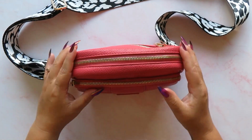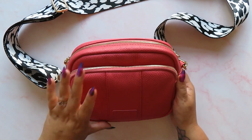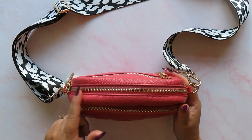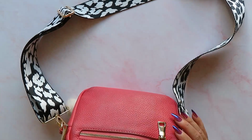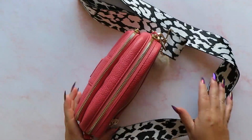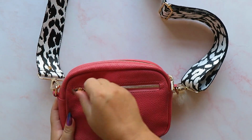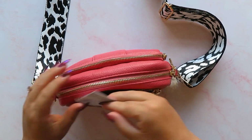So this bag has 3 zips on the outside. We have a nice front pocket here which is quite nice and sizable. Then we've got the main zipper pocket there, and then we do have a little one at the back as well. Let's start with the little one then. Can't quite remember what is in here.